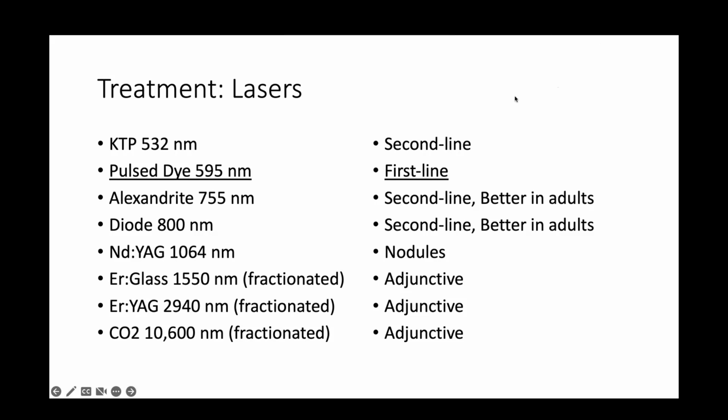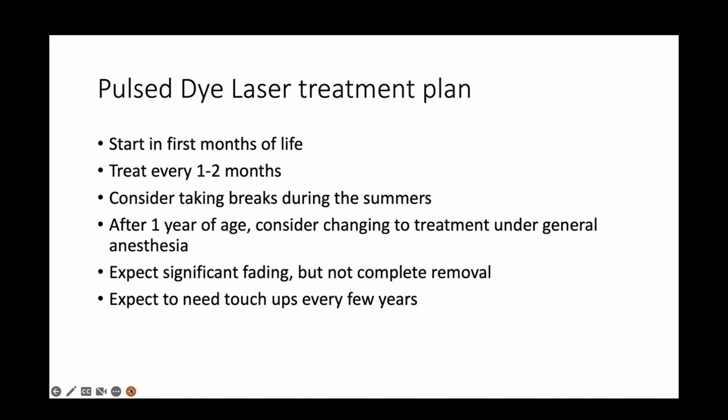I'll do the general overview of what you do for that. The general principles of pulse dye laser for port wine birthmarks is we generally recommend starting in the first month of life, at least, because you want to try to avoid general anesthesia for your child. It's probably okay to start later, but the later you go, the more scary it will be, the more likely you'll need general anesthesia in those first years of life.